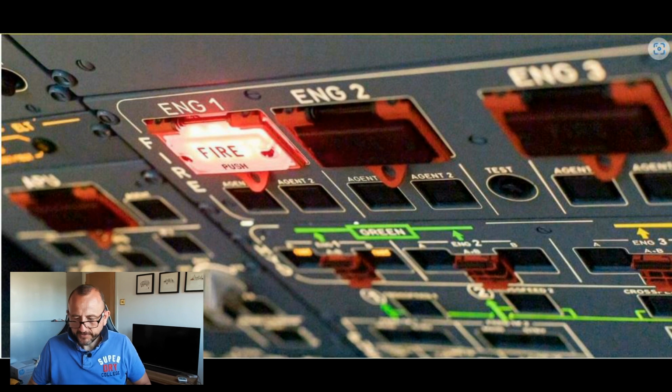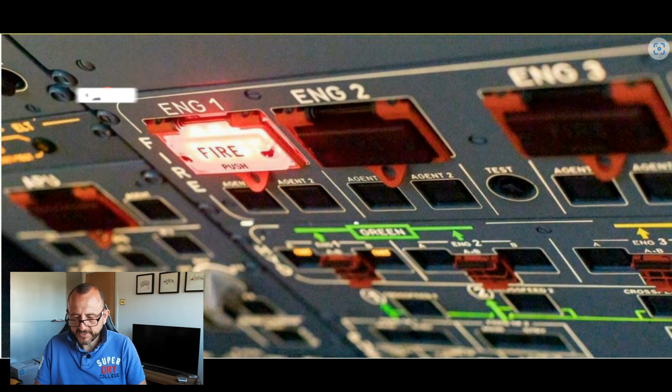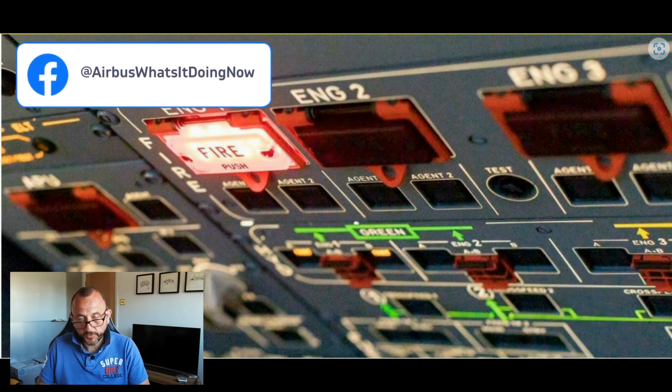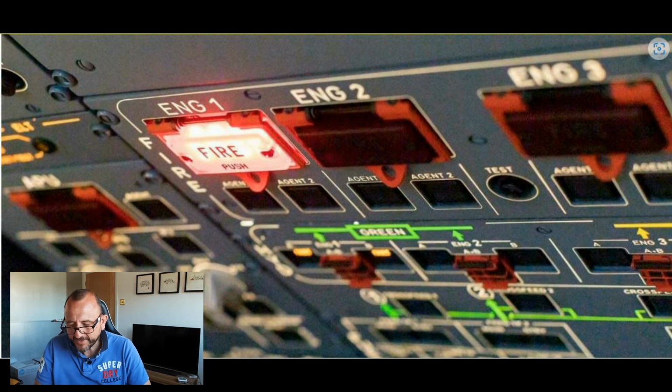Hello everyone, and welcome back to the channel Airbus What's It Doing Now, and to this episode of another Airbus Safety Magazine article concerning the importance of a prompt response to an engine fire warning. The idea behind this is to help keep the fire under control by a prompt response and to keep the situation manageable or prevent a deteriorating situation.